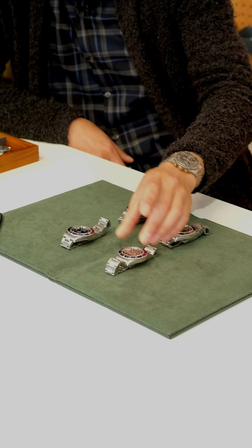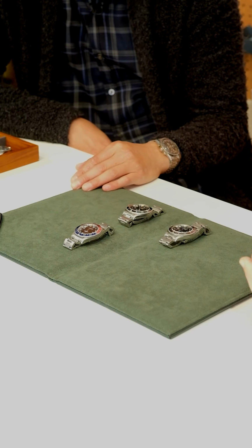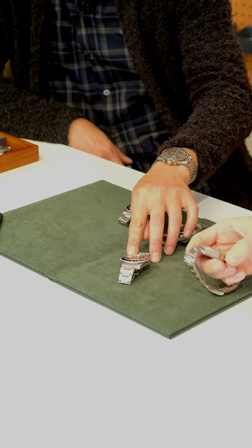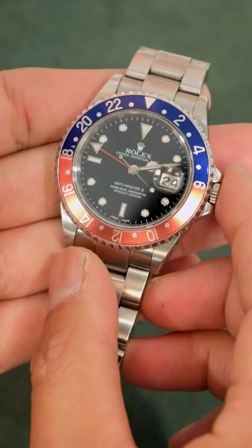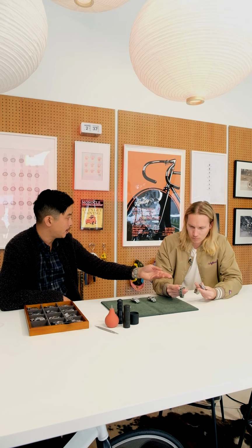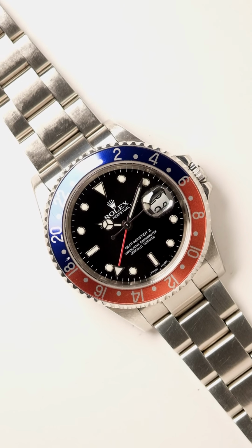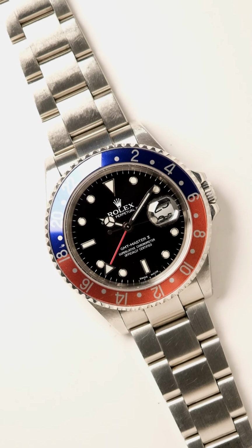So let's start with the classic GMT for now. We have two 16710s. And this is a really cool transitionary piece for Rolex. The one you're holding is a Coke bezel, and the one here is a transitional Luminova Pepsi bezel. So during this reference range, Rolex transitioned from using a compound called tritium, which is the luminescent material applied onto the little dots, to a Luminova dial.